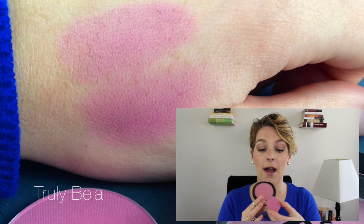This color Rendezvous right here is pretty much exactly the same color I have in a City Color Be Matte blush. Now this one is in the color Blackberry, and they are almost identical. So I don't need both of these. What I'm going to do is keep my Makeup Geek because I love the quality of it a little bit better, and pass on my Be Matte from City Color.